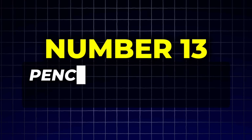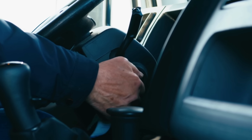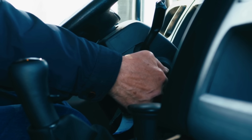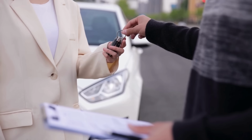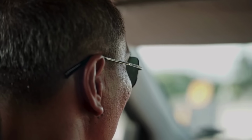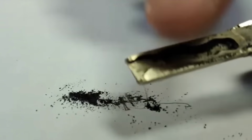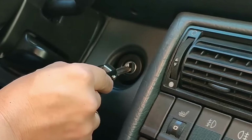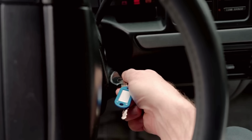Hack number 13, pencil graphite for a sticky car key. Your car key is sticking. You jam it into the ignition or the door lock and it grinds, catches, and barely turns. You're about to call a locksmith or head to the dealership. But here's what experienced drivers have been doing for years. Grab a regular pencil. The graphite core is a natural lubricant. Rub it directly along the entire length of your car key. Work it into every groove and cut on the blade. Now slide the key in and out of the lock a few times to work the graphite into the cylinder. That's it. The key should turn like brand new.